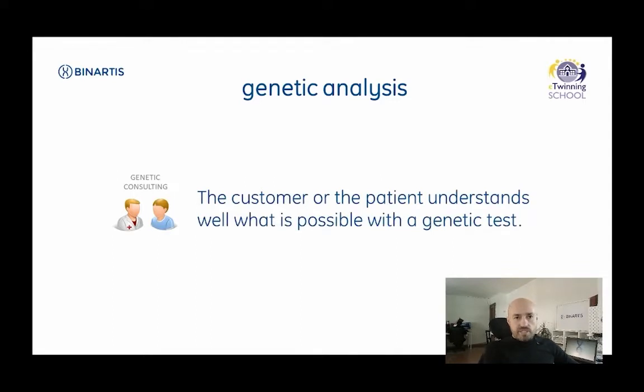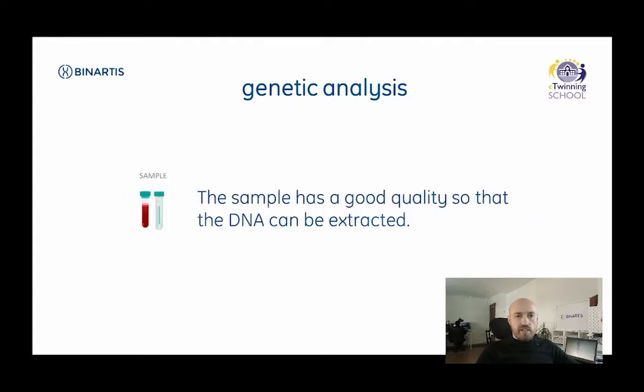So in the first step, the customer or the patient understands what is possible and what is not possible with a genetic test. Genetics is complex and not everything is possible. It's not like any other type of analysis. After that, we make sure that the sample has a good quality so that the DNA can be extracted. If the saliva or the blood are in bad condition, it cannot be analyzed.